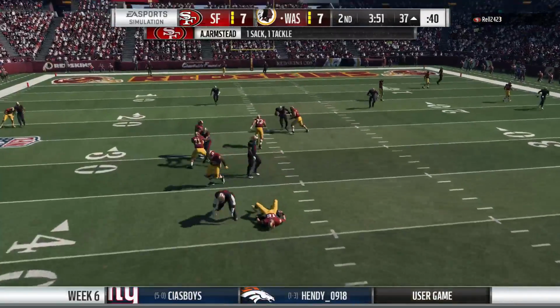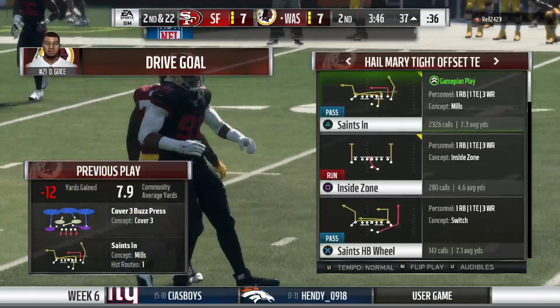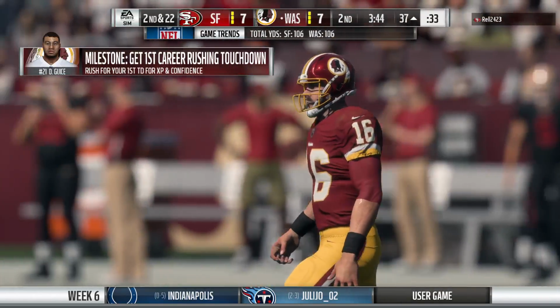And no escaping this time as he'll go down. They got him for a sack. Eric Armstead in there to drop him for his 5th sack of the year.